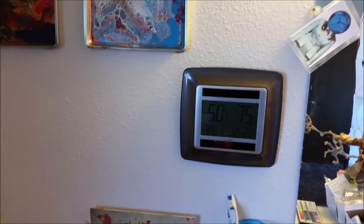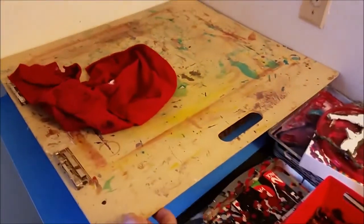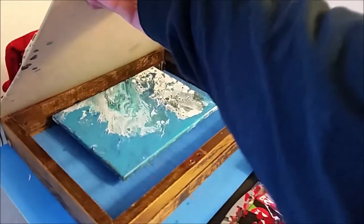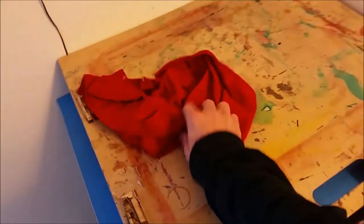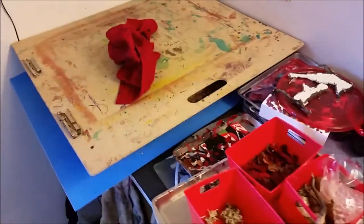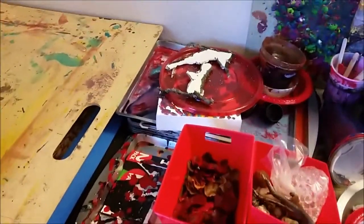Some nice art there. A little thermometer. I got some paint pour drying out there, undisturbed. This is usually covered completely with more than just a towel.